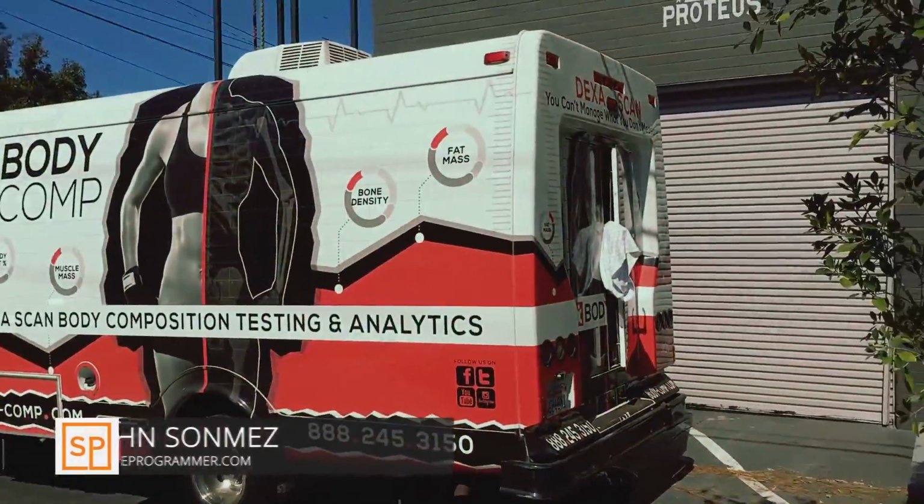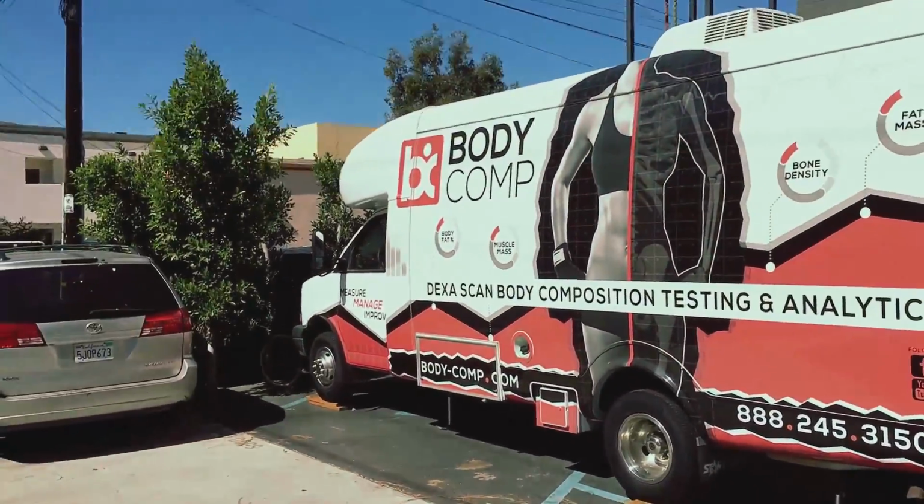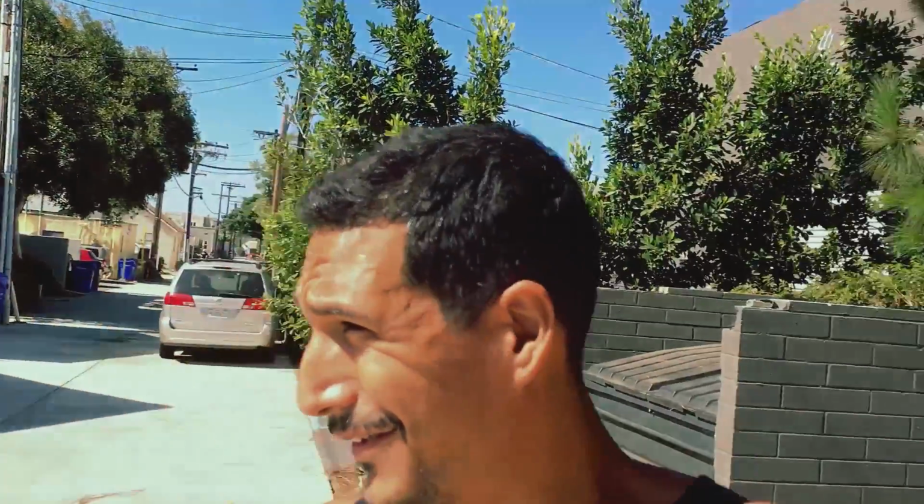So I'm actually standing out here in front of a mobile Dexa Scan machine. You can see here, I'm in Coronado, which is an island in San Diego, and I'm gonna get my body fat actually tested to see what it really is. My scale this morning was showing like 6.8%. It's been fluctuating quite a bit, between like 9 and 6, but I thought let's get a real good measure.